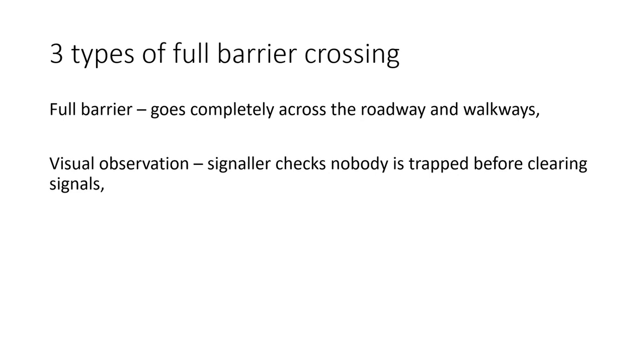The first type of barrier crossing would be where the signaller checks nobody is trapped before clearing signals. They would look out at the signal box immediately beside the crossing or nearby and check visually that it is clear. They might be provided with some lights to help them see on a night time.